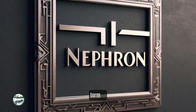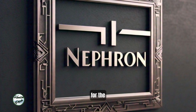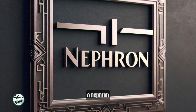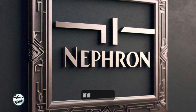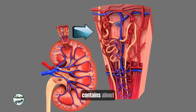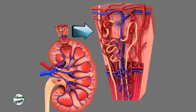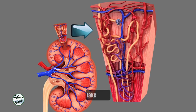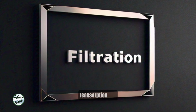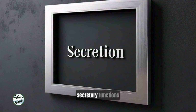One more term to be familiar with, for the purpose of this video, is the term nephron. A nephron is defined as the basic and functional unit of the kidney. A kidney contains about 1 million nephrons. The key functions of the kidney take place in and around the nephron, particularly its filtration, reabsorption, and secretory functions.